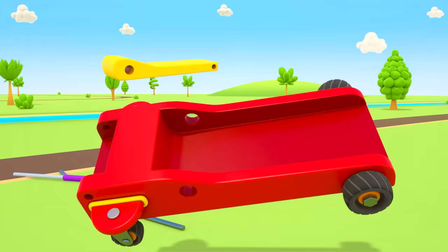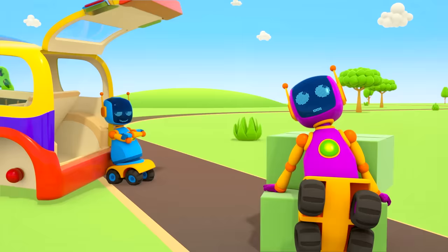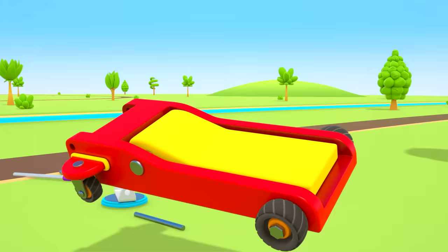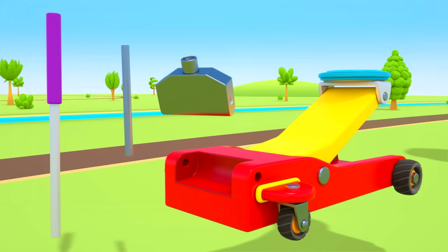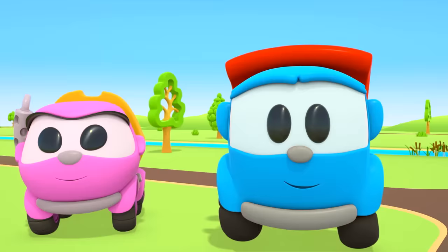A yellow panel that comes up. A metal fastening to attach the two parts. A round rubber pad that'll carefully hold up the van. And a lever. The jack's ready.